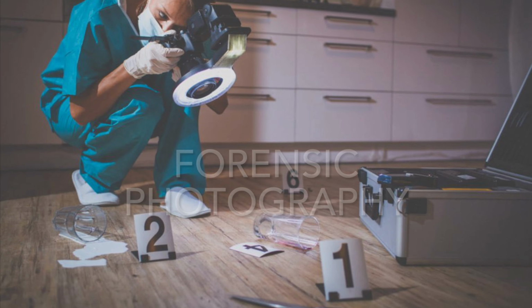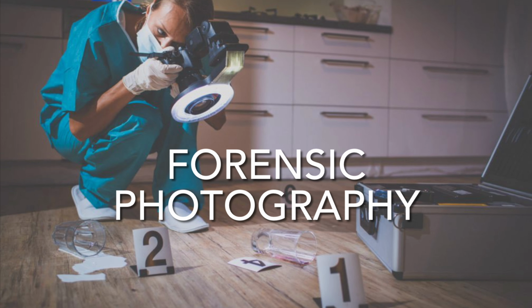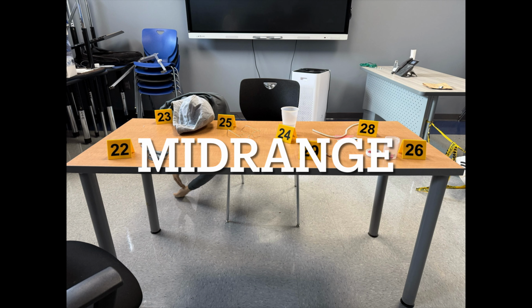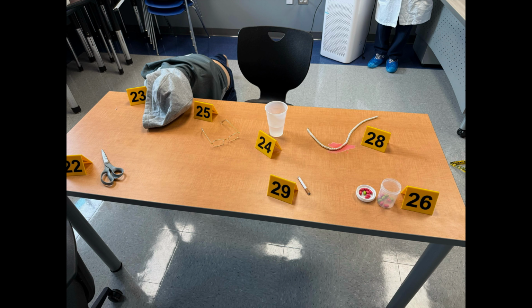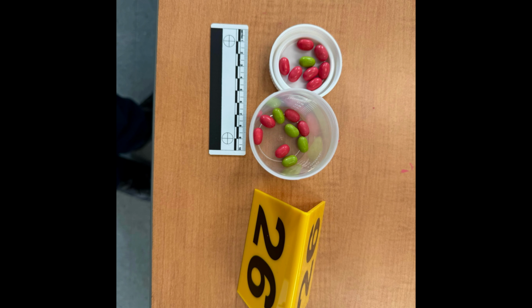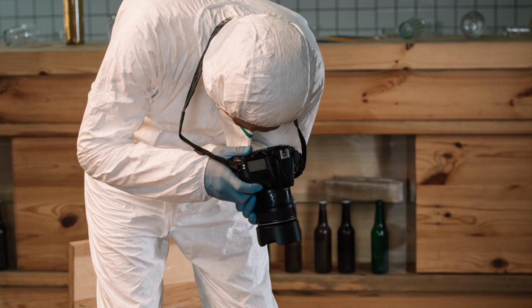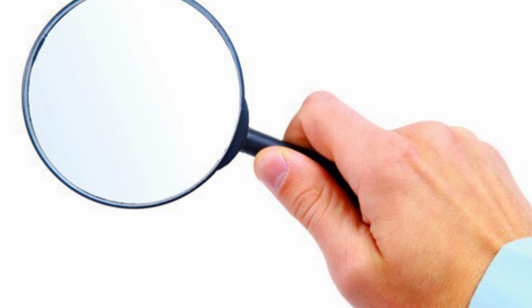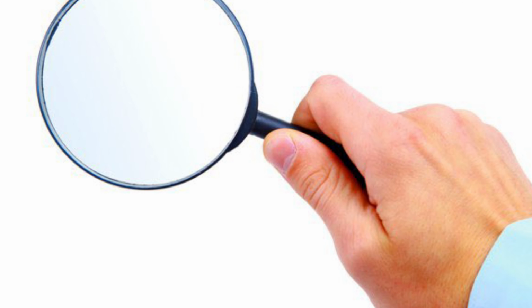Forensic photography is an absolutely necessary part of crime scene processing. A forensic photographer must take 4 types of photographs: an overview, a mid-range photograph, a close-up photograph, and photographs of evidence with scale. This ensures you get a picture of the entire scene from multiple angles, pictures of individual pieces of evidence, zoom-ins on individual pieces of evidence, and the size of each item in relation to the surroundings.